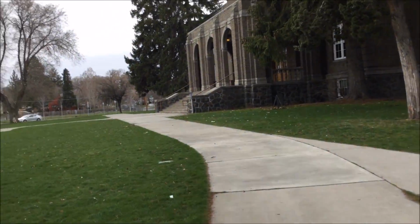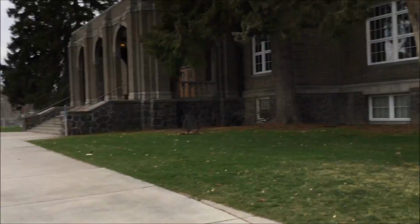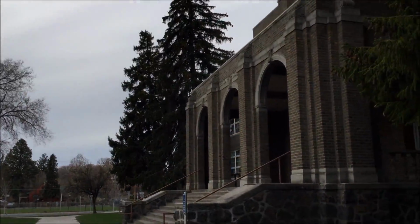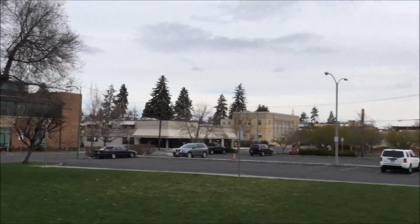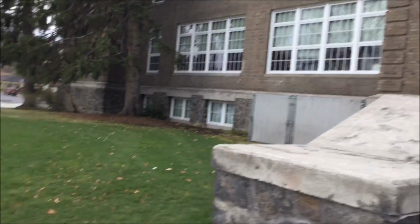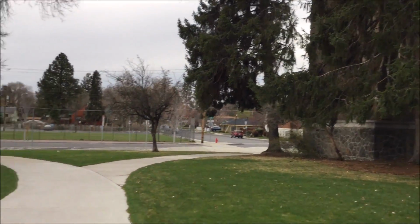I'm sure it's like a nice cheap price. It seems like students are coming here to learn, but they're not saying it's an actual school. And I'm not sure if this was built primarily for school or... Yeah, it says Bend High School up there. But I think they moved the high school. This is like some kind of specialty school. See it right up there. Because 80,000 people, this would be too small of a building for 80,000.